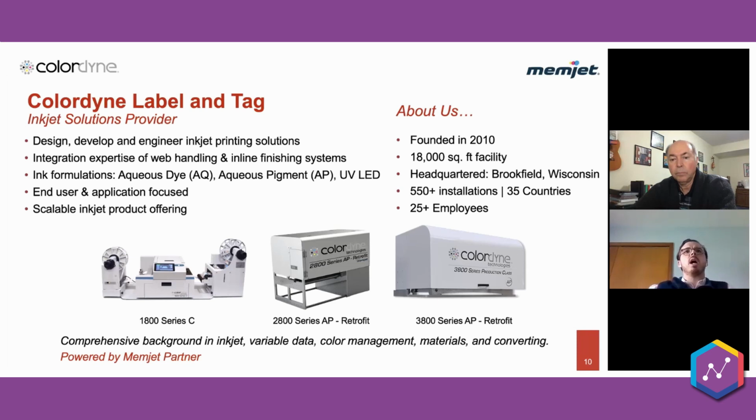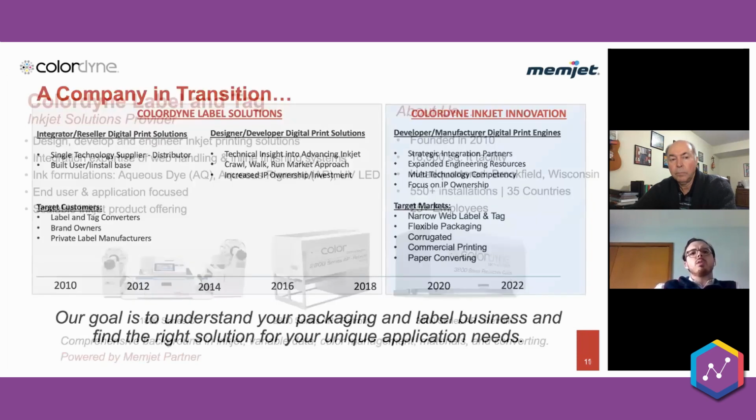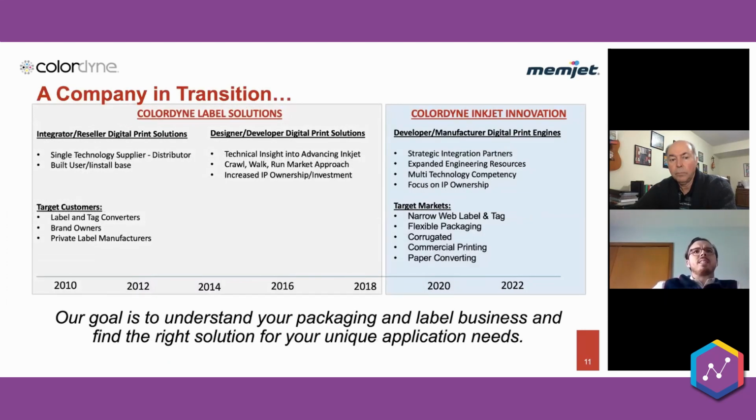And as we look towards the future, you'll see a company in transition, which is my next slide. Over the last 10 years, we can look back and see that Colordyne previously was more of an integrator, a distributor, a single technology company. We focused solely on the narrow web tag and label industry, and we worked with some brand owners and private labelers as well. But as we look towards the future, we knew we had to grow more of the IP internally. We had to increase our technical knowledge of inks and printhead technology so we can continue to advance the engines and technology we offer.